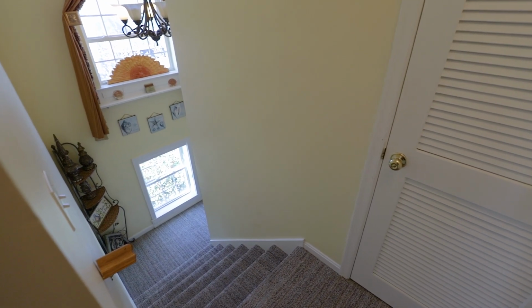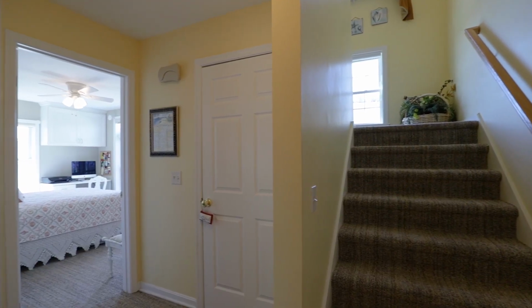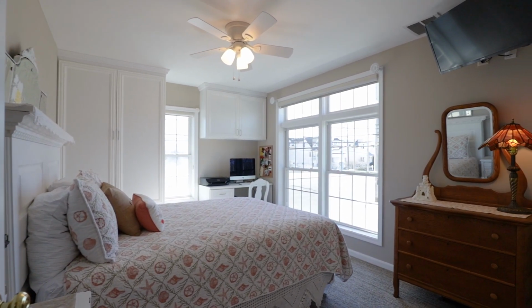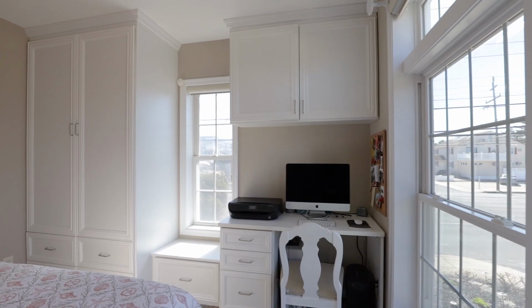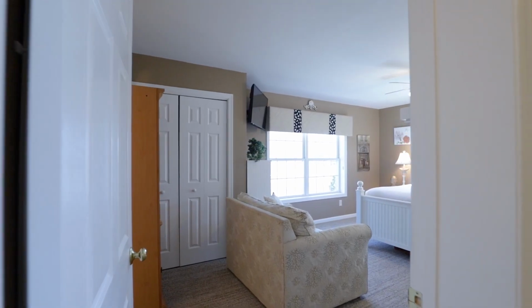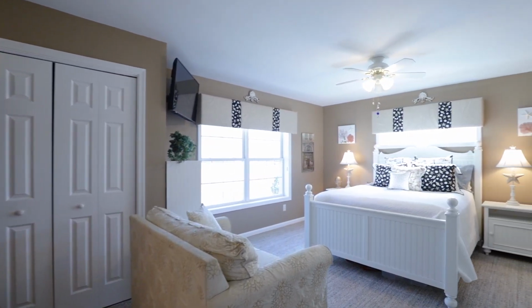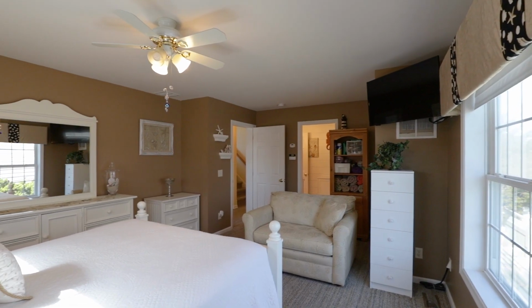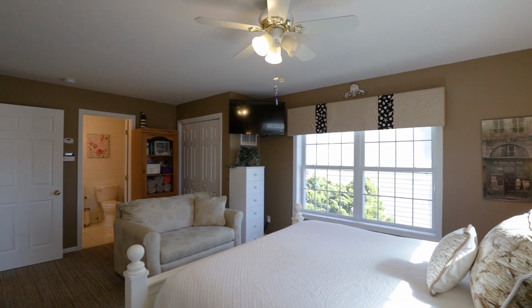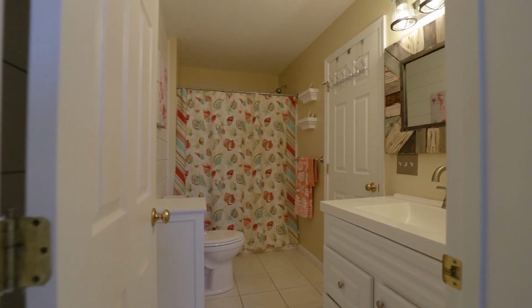With palladium windows, this bright stairway leads you to the bedrooms. This cheerful bedroom boasts built-ins with desk and cabinetry for those at-home professionals. The spacious main bedroom has room for your king-size furniture, while enhanced by sitting area and adjoining ensuite bath with tub and shower for your convenience.